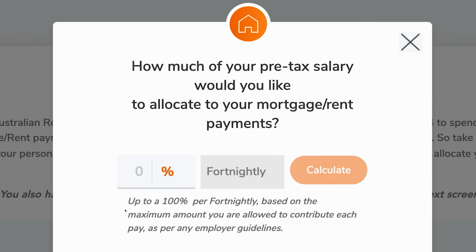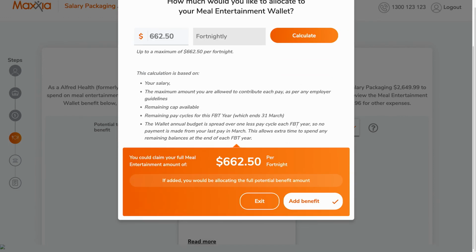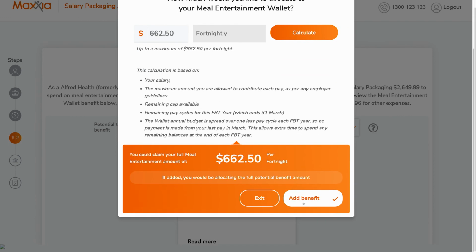Just remember, the amount under the box is the amount you can package per pay to maximise the benefit. You can always start by packaging the full amount and reduce it to meet your dining habits later on. Once you've entered your chosen amount, hit Calculate for a summary. If you're happy, hit the Add Benefit and Continue.